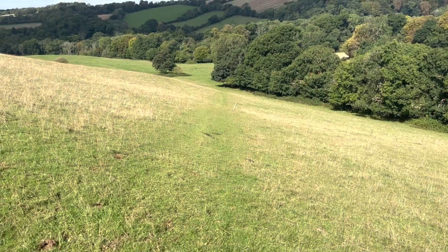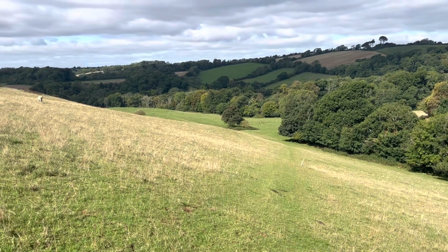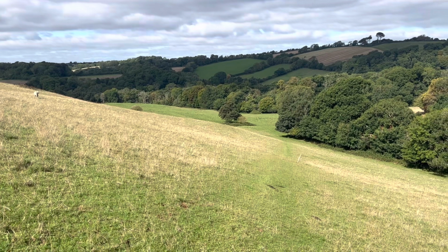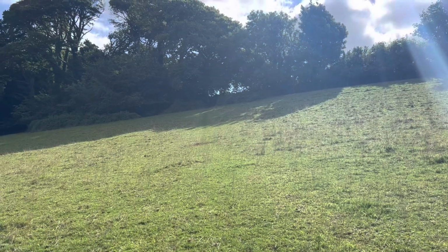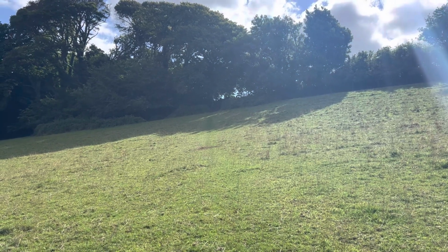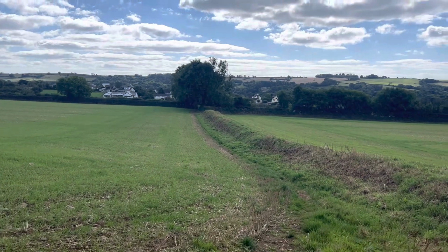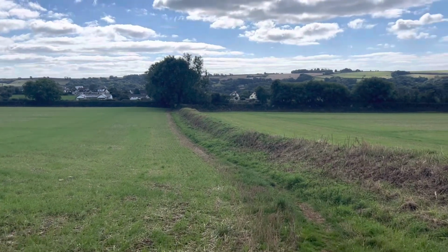This little hill's slightly steeper than it looks. It's the hill climbing up to woods on the ascent up to Yealmpton, and then you drop back down into Yealmpton. We're just aiming for this little woodland and keeping it on the left-hand side. Get up to the top and then we should be dropping down into Yealmpton. Just come through a couple of fields of corn on the cob. They call it corn on the cob, do they? Corn, whatever. Don't even like it.